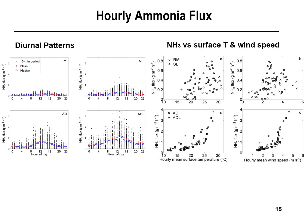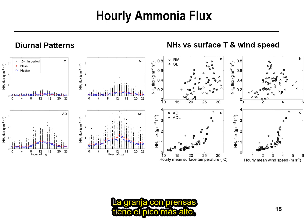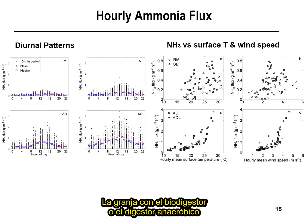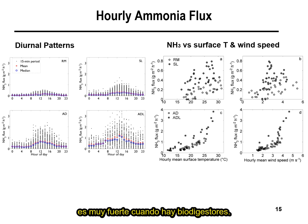And if we look at the same data in relation to the time of day, we see, again, in the same order, the farm with no special practices has the lowest peak emissions in the afternoon. The farm that has the screw press has higher peak emissions, a bit more than 1 gram per meter squared per hour. The farm with the biodigester or anaerobic digester has about 2 grams per hour in the middle of the day. And then the farm with the digester and the screw press has the highest, sometimes as much as 3 grams per meter squared per hour. And we can see similarly the relationship to wind speed is very strong when we have the biodigesters and less strong when we have no biodigester.